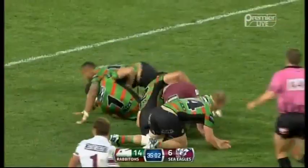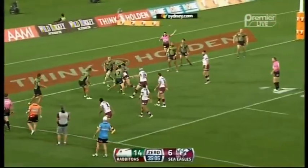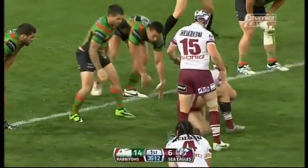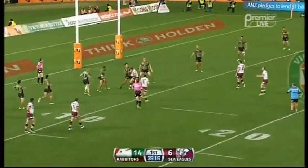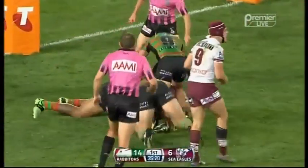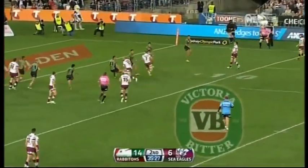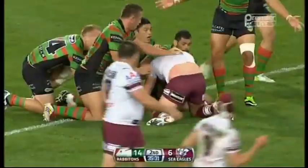And here's Morrow. Manly with a great chance now. Ballin. South. It's almost indefensible. Back-to-back sets, at this level anyway. Foran getting it on. Watmough is with the ball. 2 metres from the line. Here is Foran. Now Cherry Evans. Now Brett Stewart. And he is again centimetres from the line.